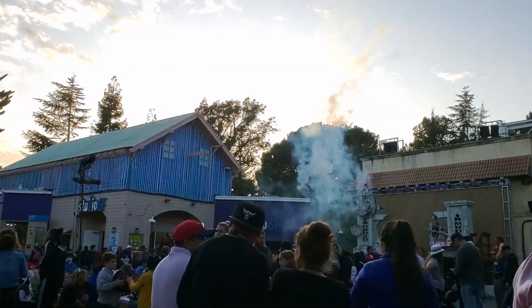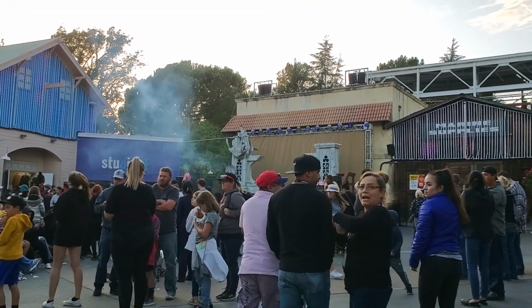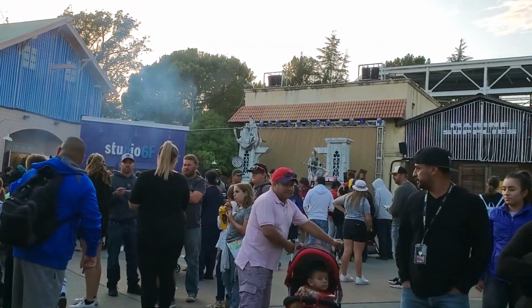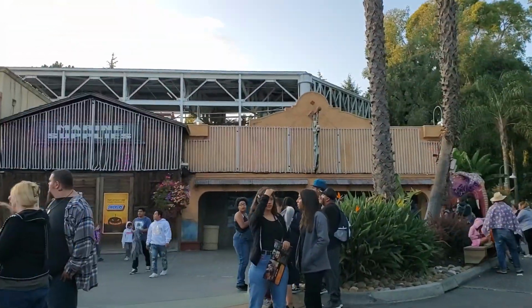Got a bunch of smoke and stuff. Or not, I don't know. Looks like some kind of magic show, I don't know. Anyway, they're also using some of the lights over here.